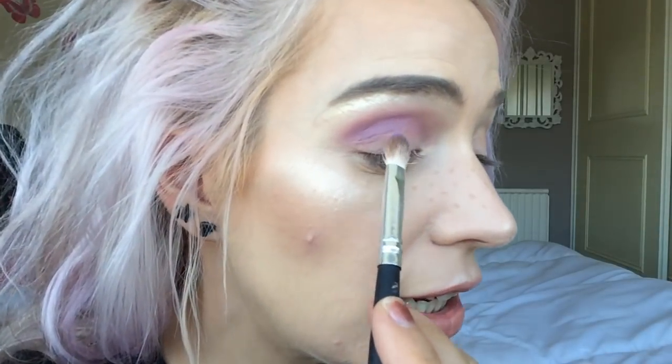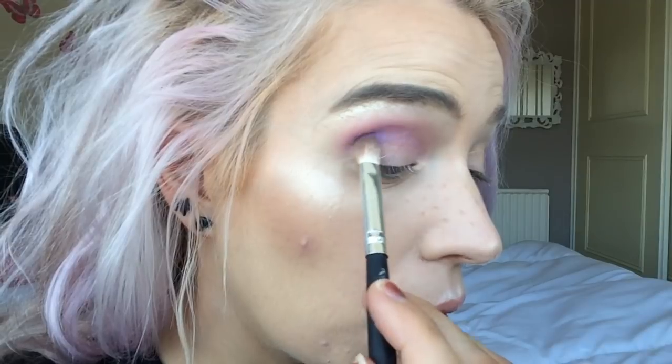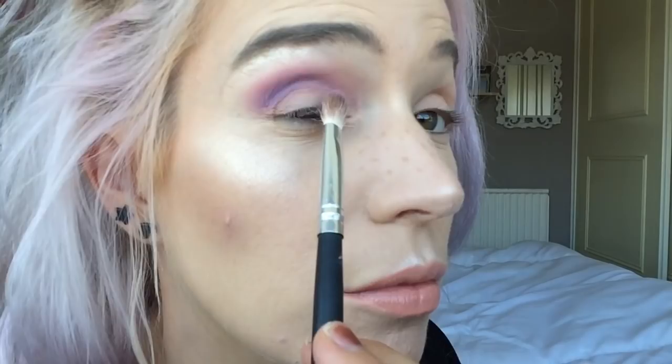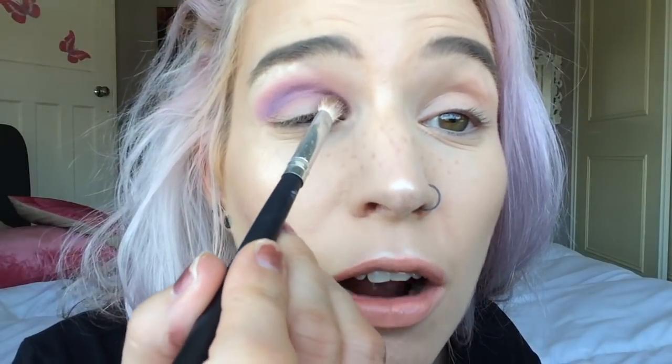A great colour payoff, and it blended out beautifully. I have no complaints at this point. I mean, look at that, guys. Oh, God. Right, okay, so I feel like I'm happy with my crease. And how long did that take? Like 2 minutes or something?